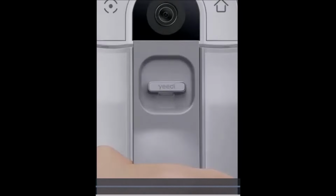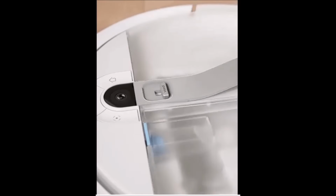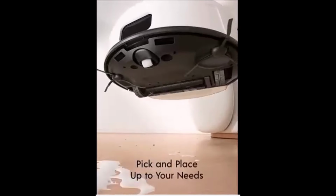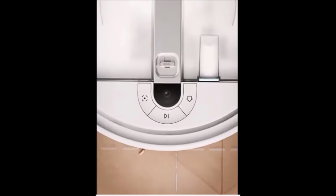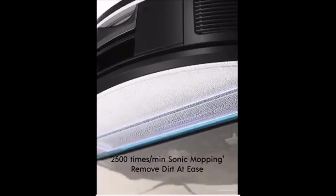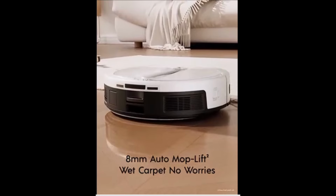Number 4. Say hello to the Yeti Cube, your new favorite cleaning sidekick. This all-in-one robot doesn't just vacuum. It mops, washes its mop, empties itself, and even dries off to avoid that funky damp smell. With 5,100 Pascal suction and a 180-minute runtime, it handles everything from pet hair to crumb chaos on hardwood and carpets like a champ. The best part?